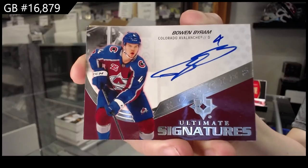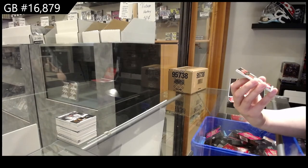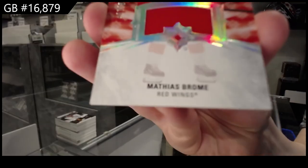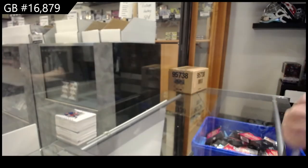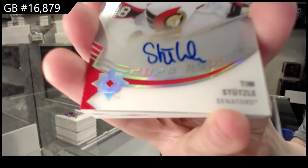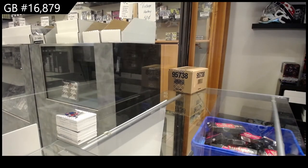We've got a quad jersey, number 249 of Kane, Strome, Keith, and DeBrinket for Chicago. And rookie jersey for the Red Wings of Matthias Brome. There we go, ladies and gents. So many cards for the grab. I don't know why my camera is being bonkers today. It doesn't want to stay in focus. All right, let me take some pictures. That Kaprizov is beautiful.